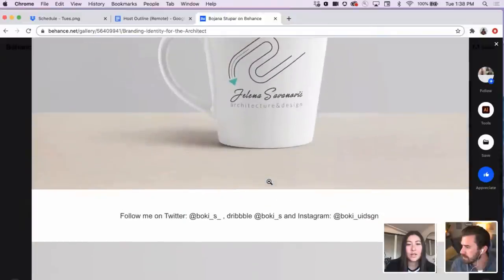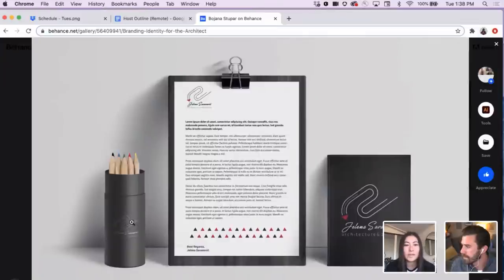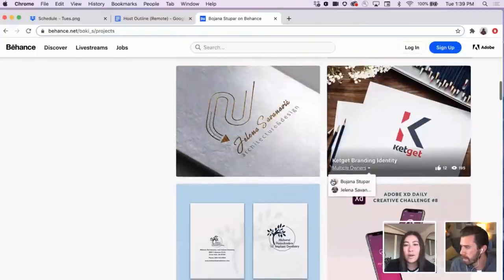We have a front shot, again applied on some of this black matte shiny material as well. Nice. Well, super clean. Let's check out one more.